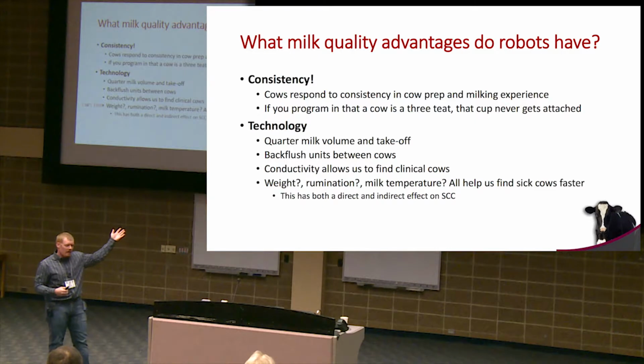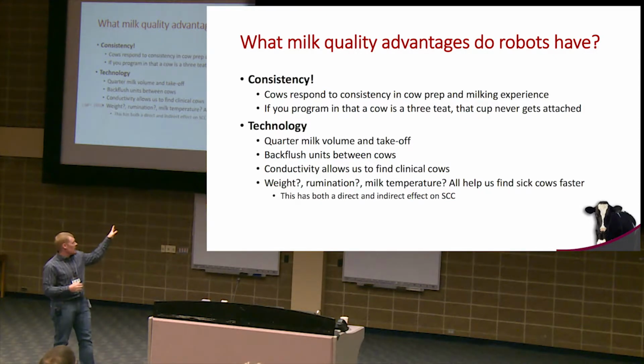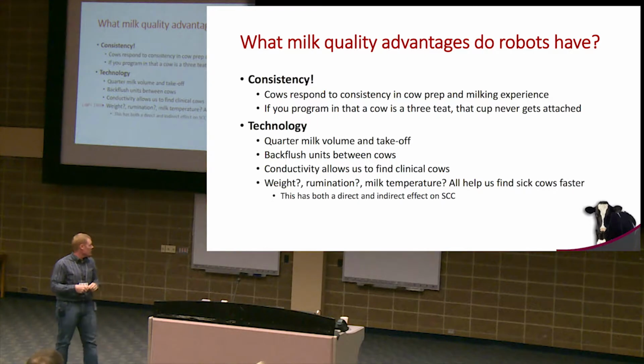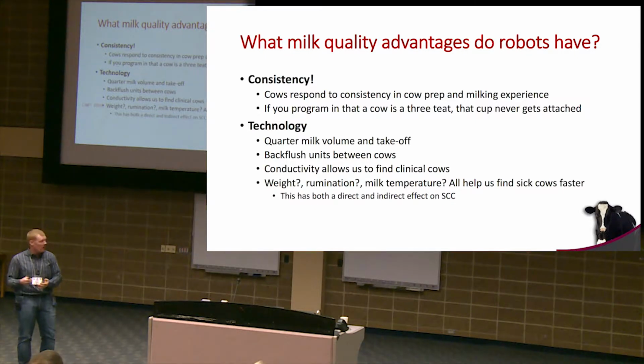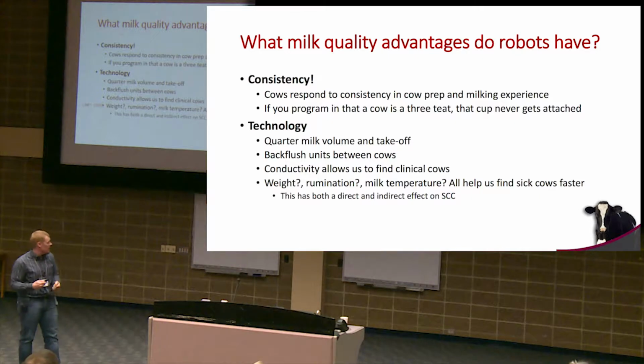We also have a lot of technology at our disposal. Quarter milk volume takeoff is good. We can leverage that. We need to talk about takeoff settings, and that's a whole other presentation in itself. I'm not going to even tackle that today. But when you get the settings right, quarter takeoff is a huge advantage to us. Backflush, I think that has a lot of value. And if you look at the western United States, where I do a lot of my consulting, many of those herds have backflush, and it's been helpful. We have conductivity. I'm not sure that's the best measure for finding clinical cows, but we have it, and we can use it. There are different applications we can use that for.